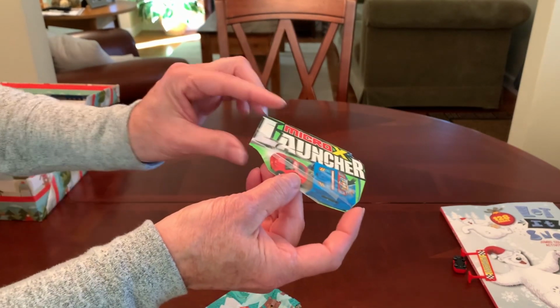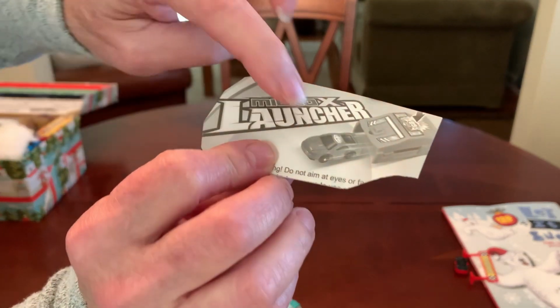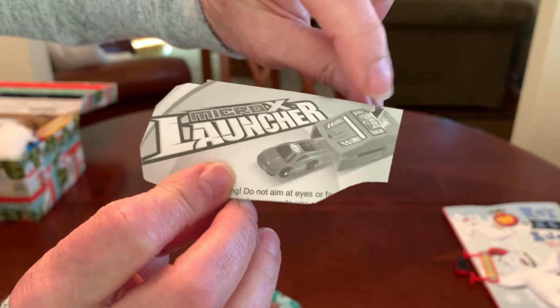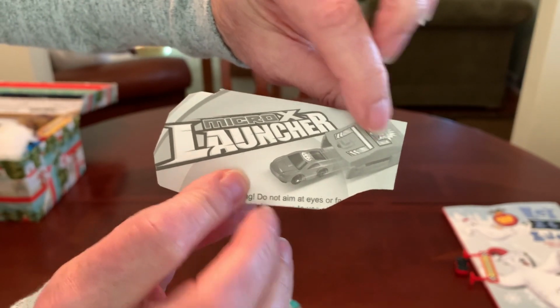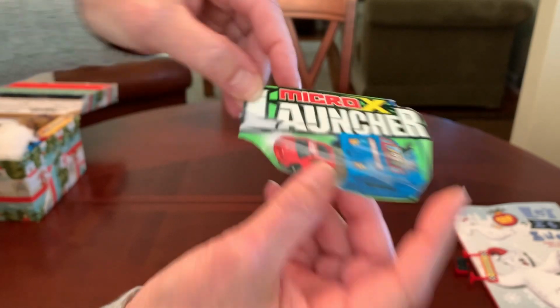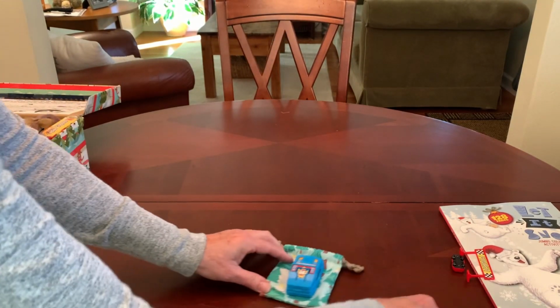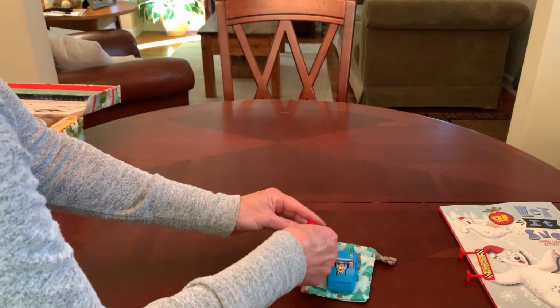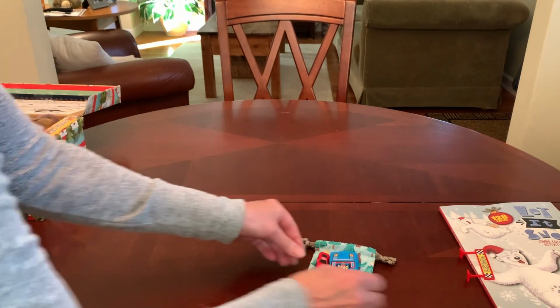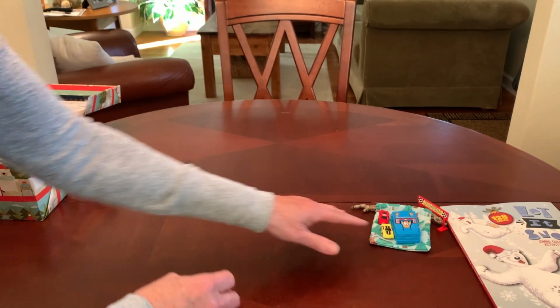And then I just cut out a little piece of the packaging that has the car and the launcher and an arrow showing to press the go button. It's on both sides, same thing. I included that in the bag. These are really nice. For $1.25, I think this is a great little fun item to include in a shoebox.